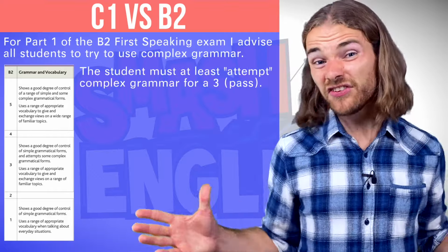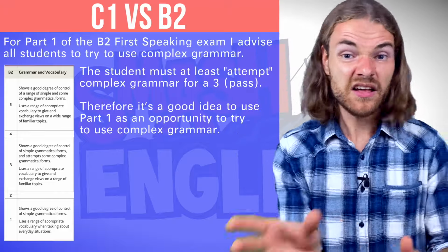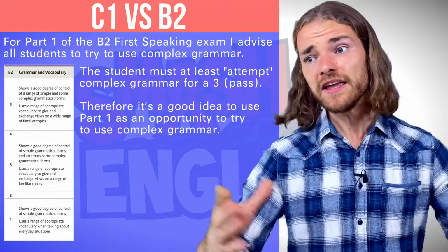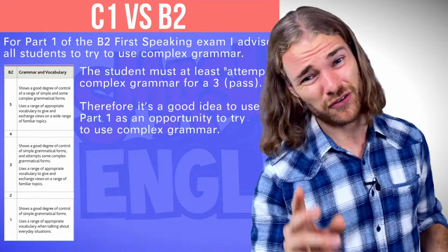As a result of this, it's a good idea to use part 1 to get some grammar in there, even if you use it inappropriately or get it wrong. Just by trying to use it basically guarantees a 3, so why not do that in part 1? It's a wasted opportunity if you don't.